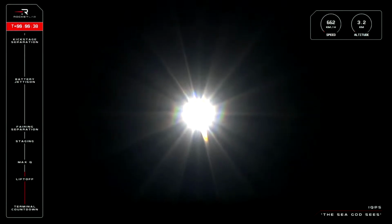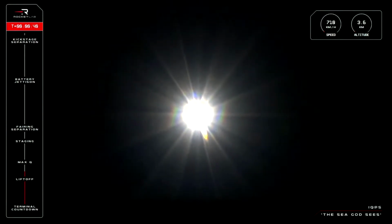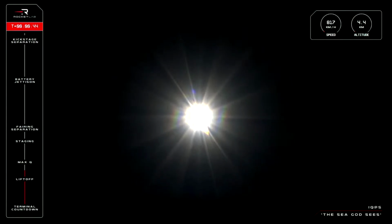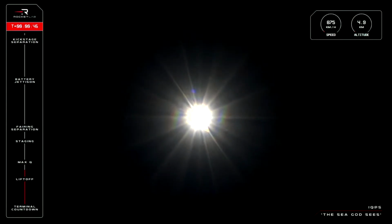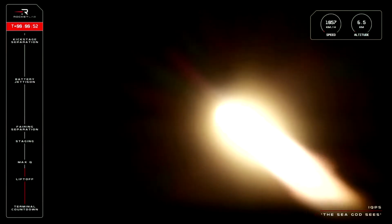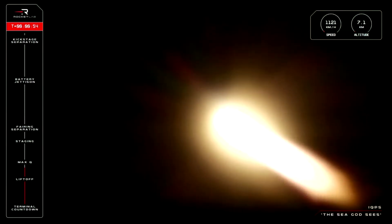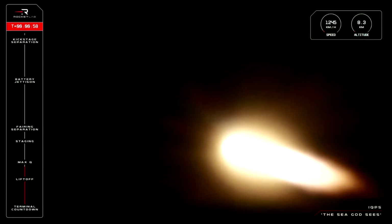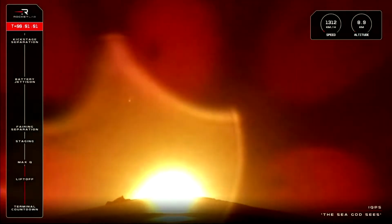And there you have it. Our 64th mission, the Sea God Seas, has left the launch pad and is on its way to orbit. Now keep listening in, because soon we should hear the GNC team give the call out that we've cleared max Q. As the rocket gets faster, the dynamic pressure builds, but as it climbs higher, the atmosphere thins. So max Q is the period where the peak aerodynamic pressure that Electron experiences as it continues onward to space.